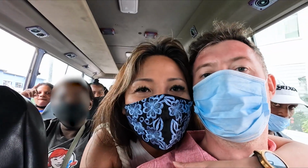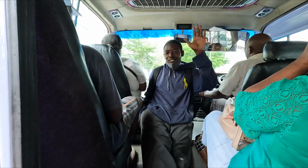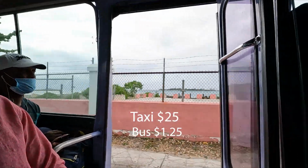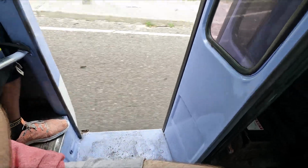Riding a bus in Bahamas. Going downtown. A taxi from the resort is about $25, but a bus ride is $1.25 per person. It is a great way to feel like a local. However, I don't think that this is for everyone.